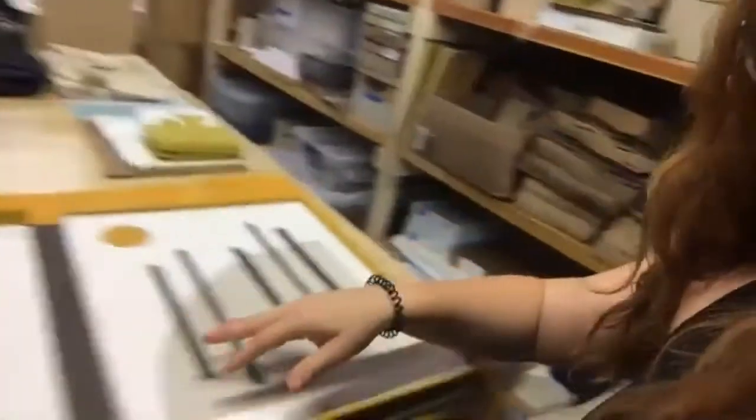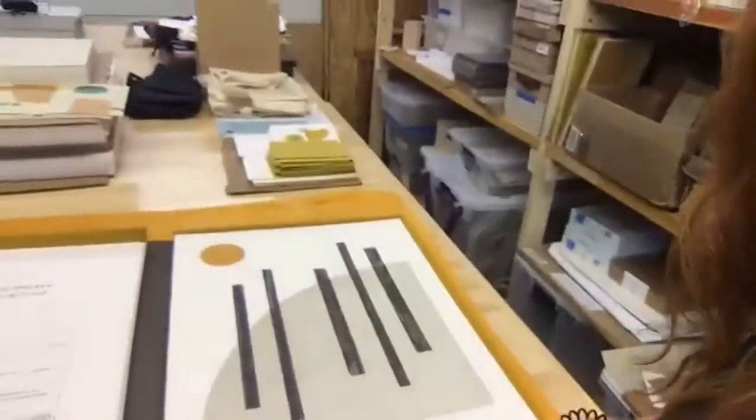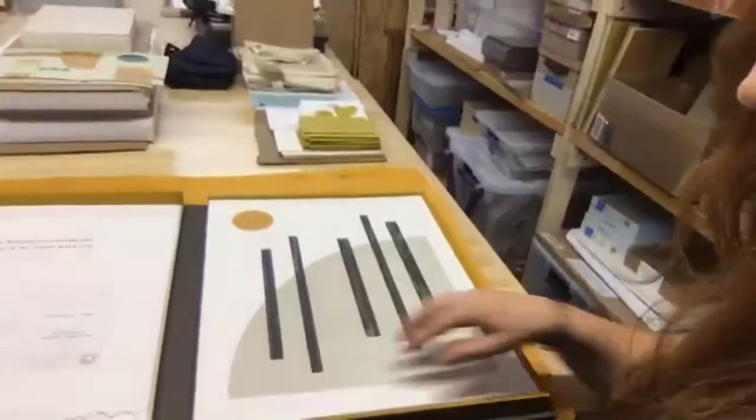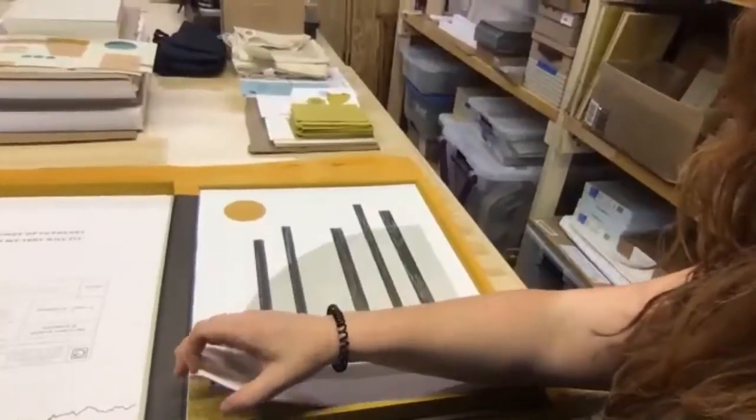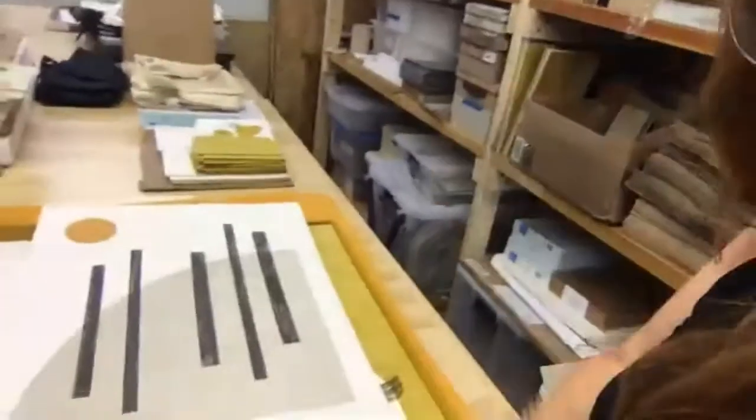And this was definitely like a new direction for me with letterpress printing. To move away from more ornamental stuff and move into some more abstract stuff. But it was very fun because I got to get a little bit more experimental with it.